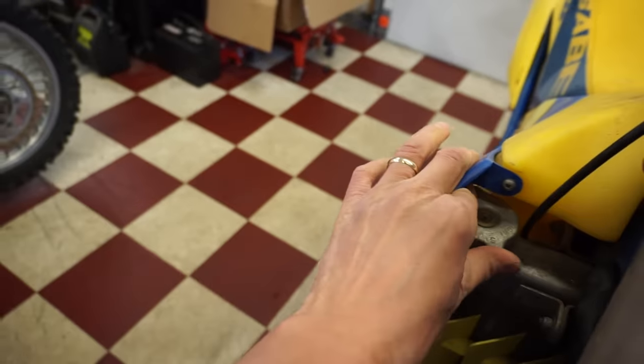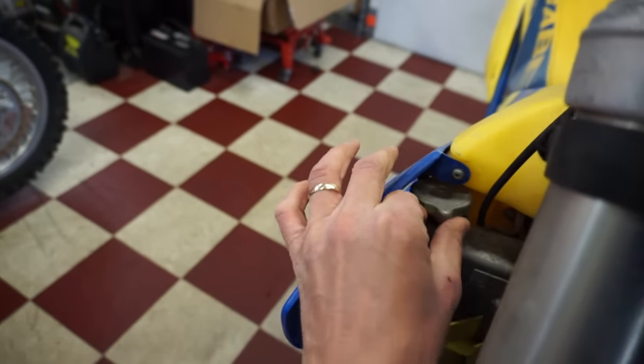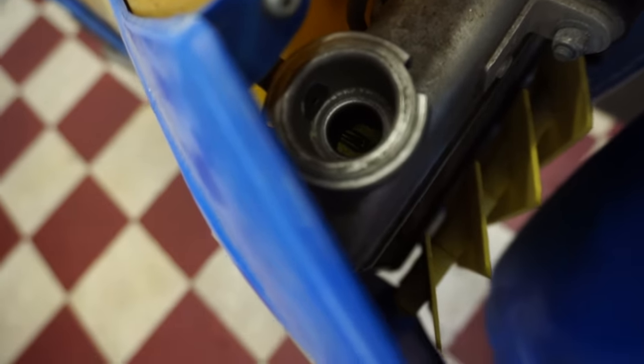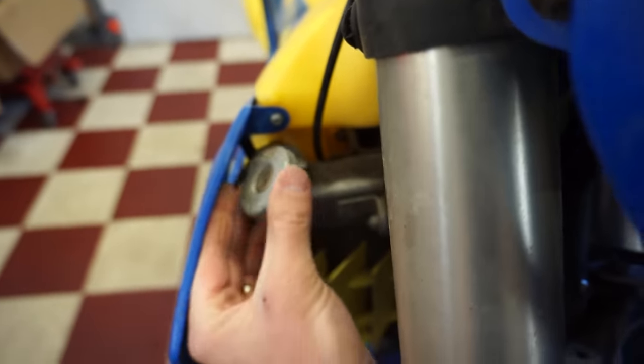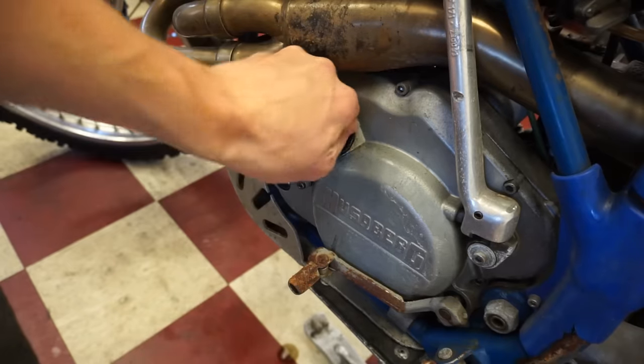This is probably really old coolant. It's been sitting since 2009. If there's anything in it. Oh yeah, there's some in it. Topped off, so. Hasn't leaked anything. Next.